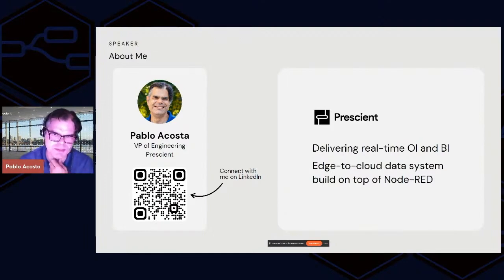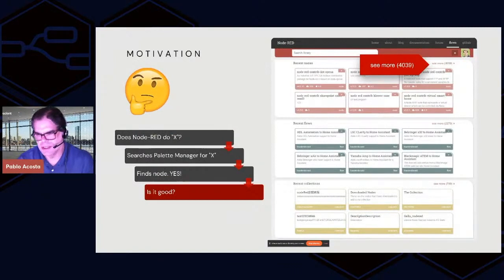Our system is based on Node-RED, and that's where my bias is coming from and why I'm interested in this. So the motivation for this talk is the following: either you or I, or one of our customers, when developing a flow, say, hey, does Node-RED do X? And you do one of two things. Sam has done this quite a few times this morning. You either go to the flow page on the Node-RED website, or you go to the palette manager and search for X. And more often than not, you'll find one or many nodes that purportedly do X. So it's like, awesome. But are they any good? Will they crash your Node-RED? Who knows? That's the motivation, and that's what prompted me to start looking at this.